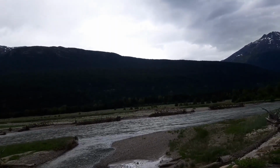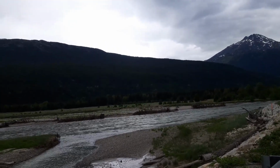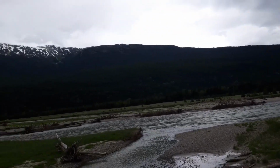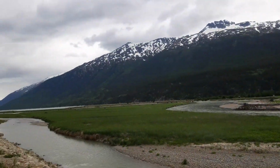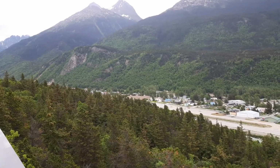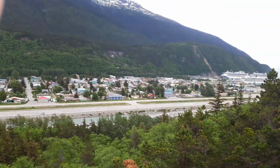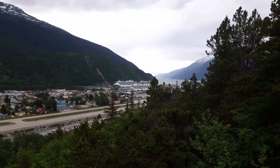We're leaving the campground and going into town. I just wanted to do a quick video. Our campground's over on the right, and this is basically our view for the 3 nights. This is a little lookout over Skagway coming from our campground. We only have 4 cruise ships in today.